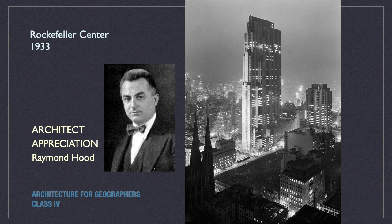Unfortunately, Hood suffered from rheumatoid arthritis throughout most of his adult life, and it actually took his life. He died very young, at just age 53, and it cut him off while he was the lead architect for the overall team of architects for Rockefeller Center. But in this case, arguably, I think he saved the best for last.